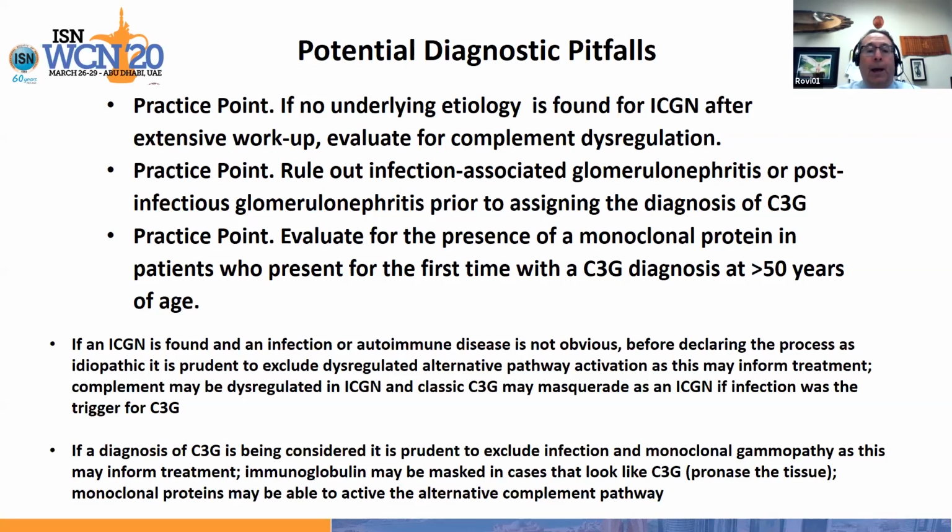So it turns out that complement may actually be dysregulated in immune complex glomerulonephritis. Classic C3 glomerulopathy could masquerade as an immune complex glomerulonephritis, especially if the C3G was triggered by a preceding infection or even a concurrent infection.